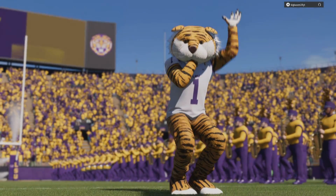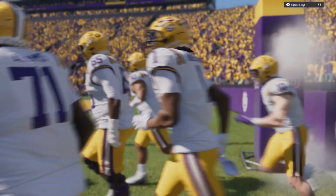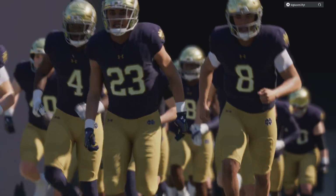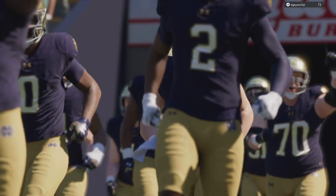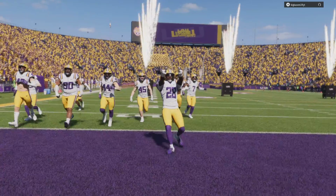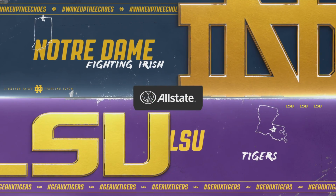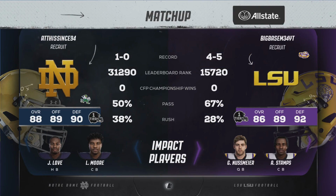Welcome, everyone, to the home of the LSU Fighting Tigers, Baton Rouge and Tiger Stadium. As we'll see, the number 5 team in the country, the Notre Dame Fighting Irish, taking on the 8th-ranked team in the land, the LSU Tigers. For EA Sports College Football, Reese Davis with you alongside David Pollack and Jesse Palmer. And guys, can't wait to get this one started.